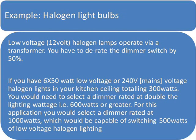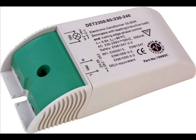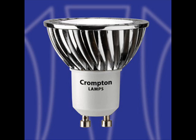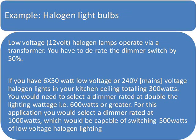This rule changes though if you have halogen lighting. The two main types of halogen lighting are usually low voltage 12 volt that operates via a transformer, or mains halogen lights with GU10 or G9 halogen bulbs. If you have mains halogen lights, you simply need to derate the dimmer switch by 50%.